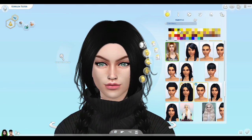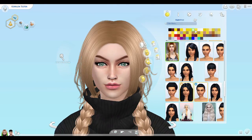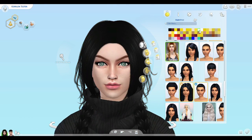Not usually into darker colors myself, but sometimes when they have just the right amount of highlighting textures, oh, it's phenomenal. Look at the pink! Oh my gosh, it's so cute. My favorite colors when it comes to hair tend to be auburn styles.